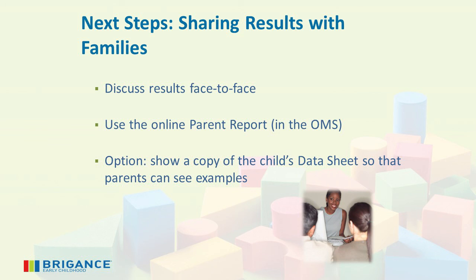There is a parent report in the OMS that could be utilized. Be specific with the parents so they know what skills they can help their child with at home.